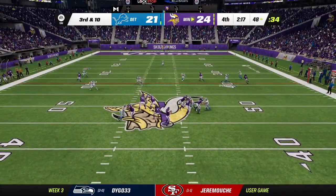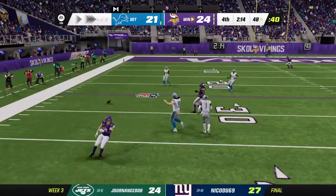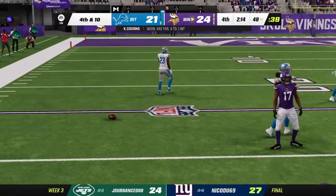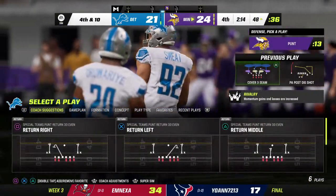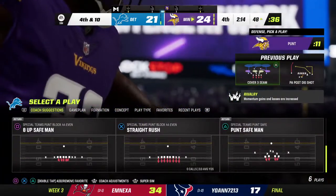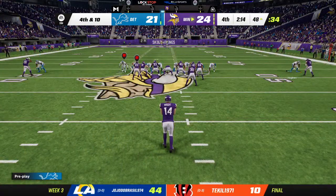Now Cousins. And that is incomplete. Putting pressure on the guy throwing the football is always good, but when you can couple that with contact on him that leads to an incompletion as we just saw there, that's winning football.